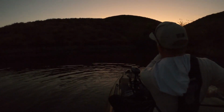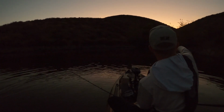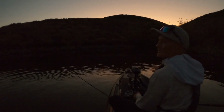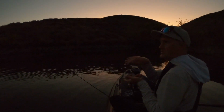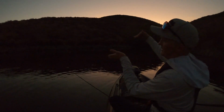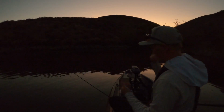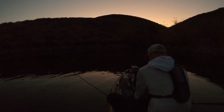That was awesome. I casted down this little cut right here, and I was hitting rocks the whole way, and then there's like this little U where it drops off again. So I was hitting bottom, wasn't hitting bottom, and as soon as I connected with this point that sticks back out, I felt that lip of the crankbait hit that point, pop, pop, pop, pop, pop, pause it, and then he boom, smoked it, just sitting right on the other side of that.